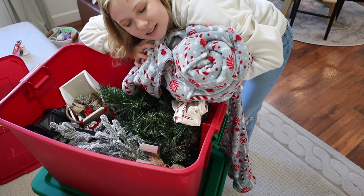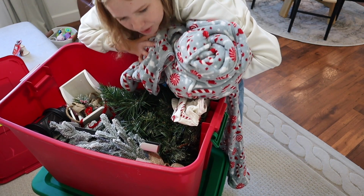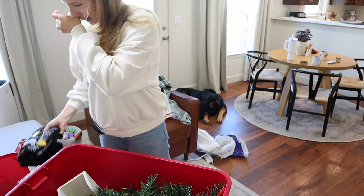I'm kind of torn on these. I don't think we're going to wear them again, but I also think we should keep them. I'm going to have to put these in a maybe pile and talk to Christian when he gets home.